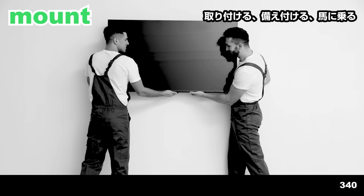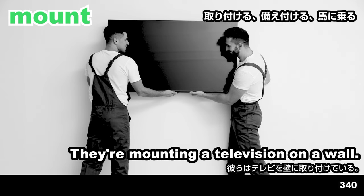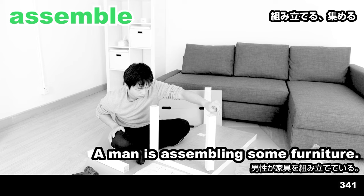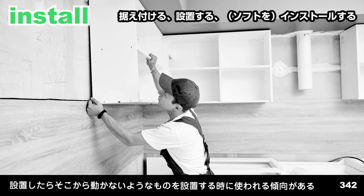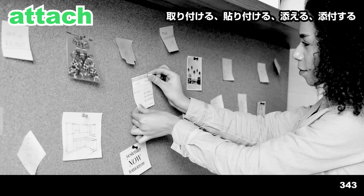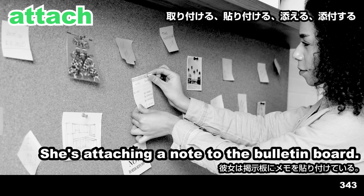Mount. They're mounting a television on a wall. Assemble. A man is assembling some furniture. Install. He is installing some shelves. Attach. She's attaching a note to the bulletin board.